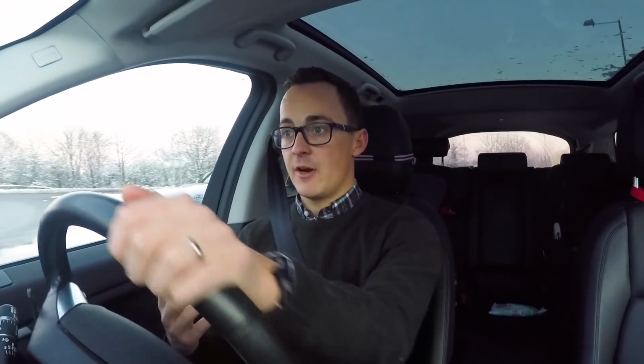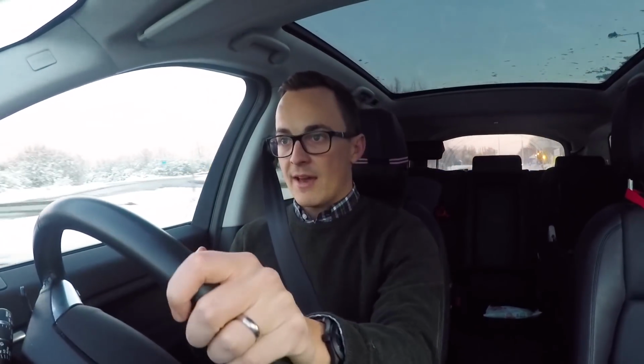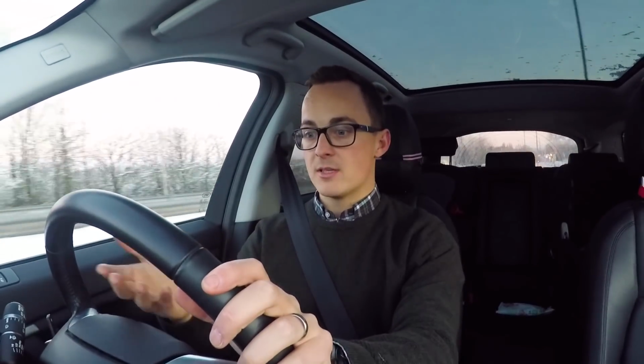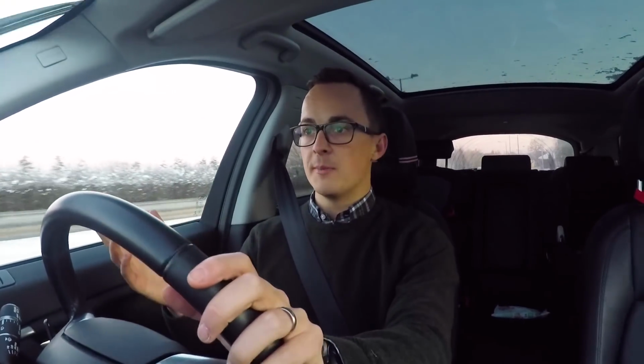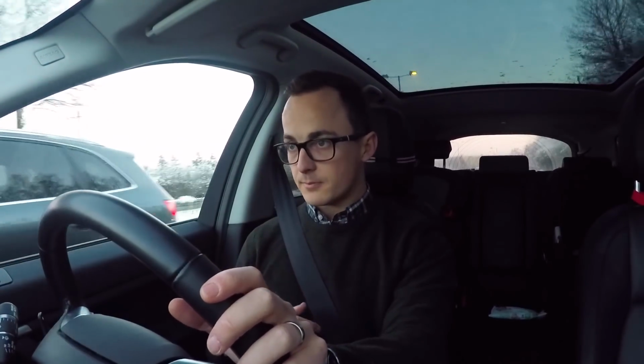The Ingenium engine, very relaxing to drive. I mean, the steering's a bit heavy, but you get that with Land Rovers. They're agricultural vehicles, so it is a little bit heavier in that respect. It's got enough go, so it sort of moves quite well. I mean, I'm in snow mode, if you like, at the moment, and even then, you know, the pickup from the engine's relatively good.